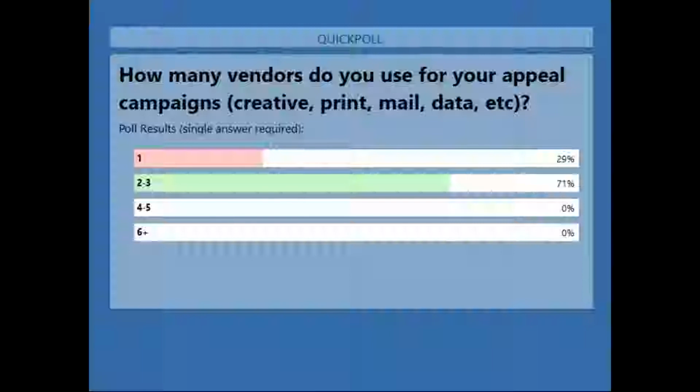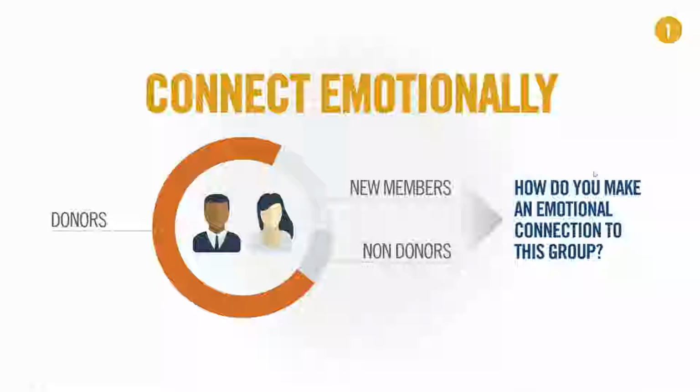So when we look at an appeal, we look at it as having three different audiences that you are speaking to. You have your donors, the people that you know that are making those donations. Every time you send out an appeal, you have your group that's constantly sending back your donations. But then you also have this other group, the new members and the non-donors. And if you're sending out an appeal campaign where everything is the same to every group, you're really missing the mark with targeting your new members and your non-donors differently. You really need to target them in a way where you're making an emotional connection to them. So how do you go about doing that? How do you segment them out and target them differently than your donors? So typically we think about the people that we know versus the people that we don't know, right?